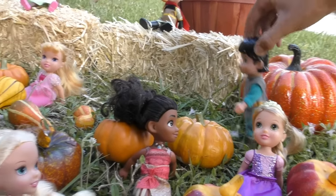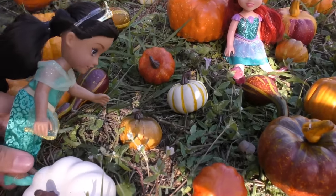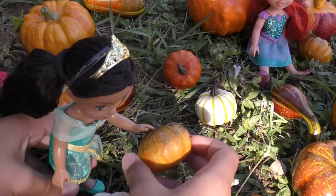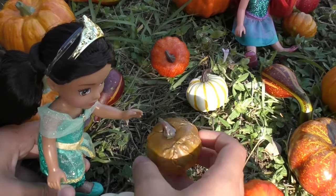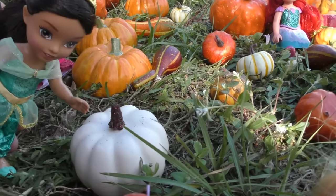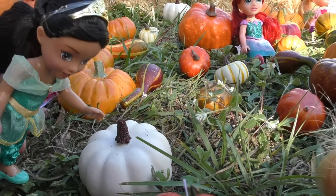I'm gonna keep looking this way. This one. Mm-hmm. Perfect. It's a bit smushed and rotten on this side. Guess I'll have to pick a different one. What is this? A garlic? A white pumpkin? It feels real.